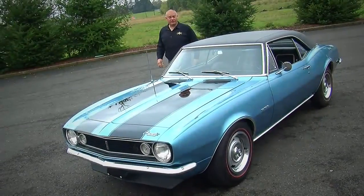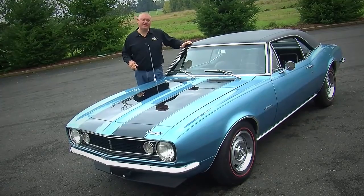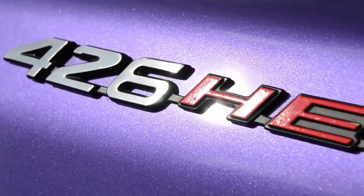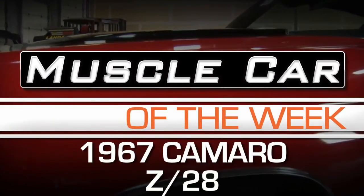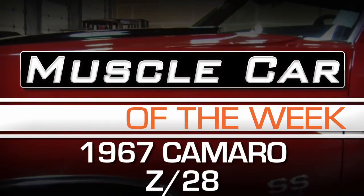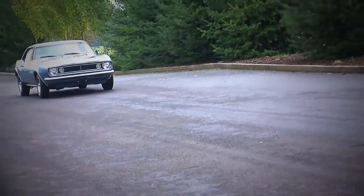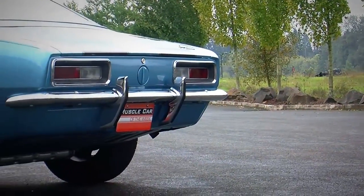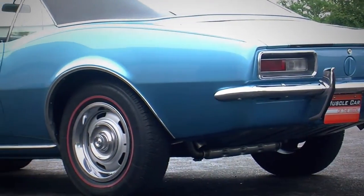On this episode of Muscle Car of the Week, we're checking out a very cool 67 Camaro Z28 that's got some neat vintage speed equipment. There have been many different high-performance versions of Camaros that you could buy right from your Chevrolet dealer, but the one that kind of started it all was the 1967 Camaro Z28.